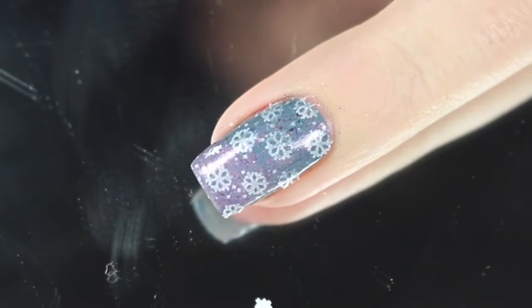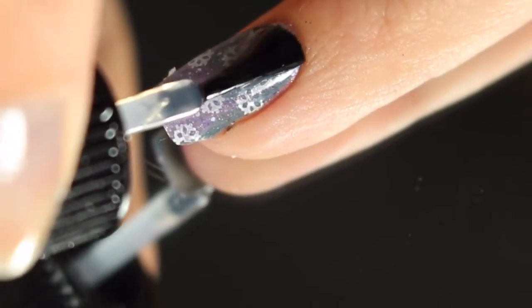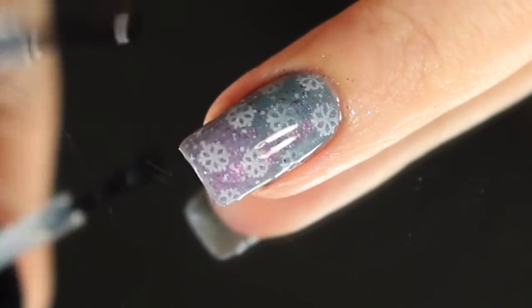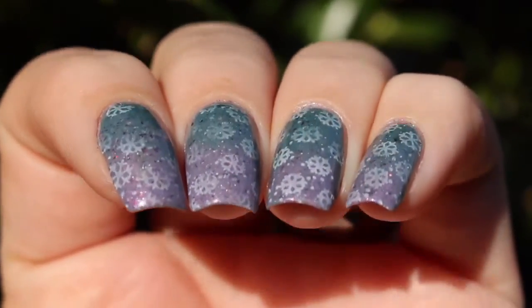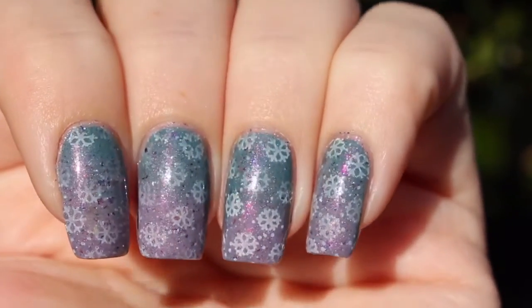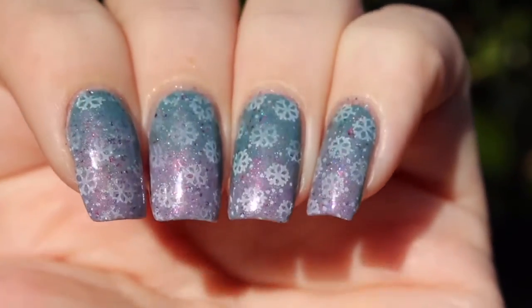I'm going to go ahead and seal that in once more with one more coat of glossy top coat, and that's all there is to it. If you wanted to go in with a matte top coat, I think that's going to be a beautiful look as well. But here's a look at that completed glossy mani in direct sunlight at an angle. Super in love with it. I think I would even like the reverse of the purple being towards the cuticles and the blue being more towards the tips. Very easy and really fun to do. So there's a look at that completed nail art at an angle in direct sunlight.